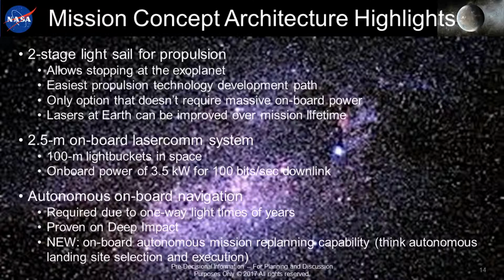And so what that does is the onboard power drops to 3.5 kilowatts. I mean, Starshot's talking about little power. But when you look at what historically has been talked about, megawatts of power. And in fact, if we didn't have a large collector in space, we would be talking about megawatts of power on board the spacecraft. So this drops us down to 3.5 kilowatts electric, and that gets you 100 bits per second for downlink. And again, if you've got a lot of time, you can get data down that way and stream it continuously or nearly continuously.